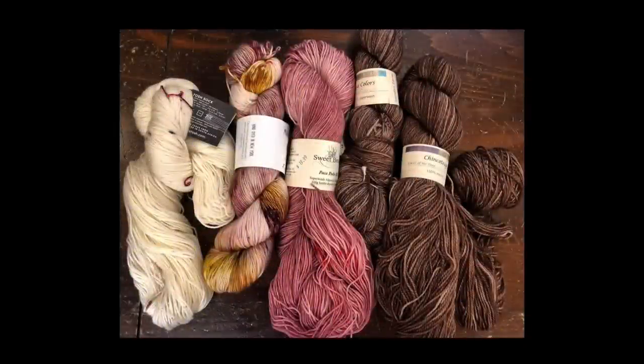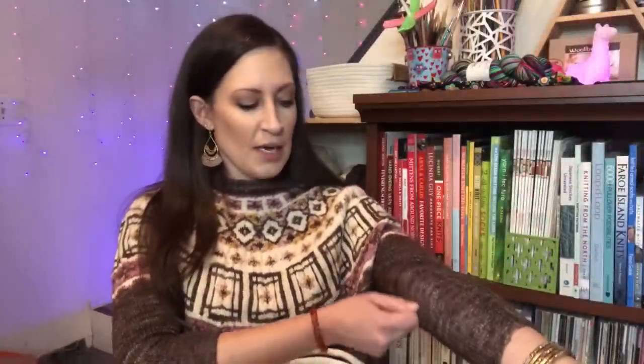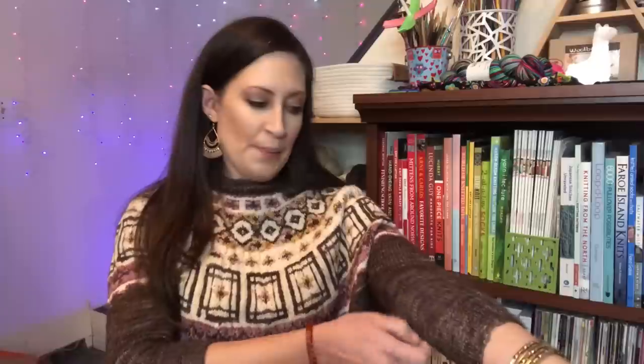And so I picked through a whole bunch of my sock yarn, because sock yarn is fingering weight. This one is a superwash merino, but it has no nylon in it, so it was not officially a sock yarn. But the rest of these are. I was able to find all of these in my stash, and I'm going to tell you what they all are.